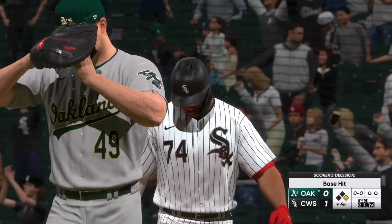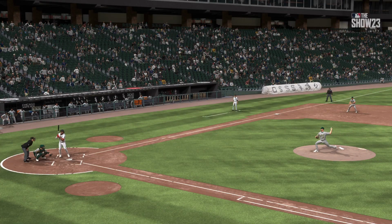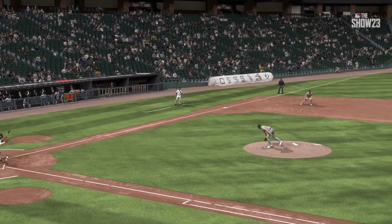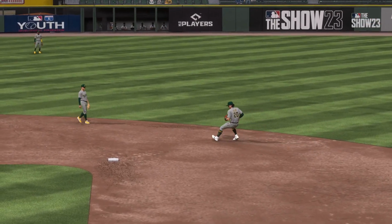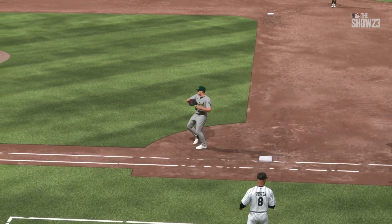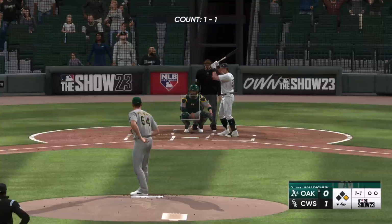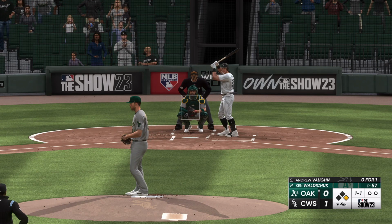It doesn't really matter where you are in the lineup. Your job is to get on base and try to start a rally if you're leading off an inning. So an infield single does the job right there. Now we'll see if they can make something happen. And here's the first baseman, Andrew Vaughn. 0 for 1 so far.